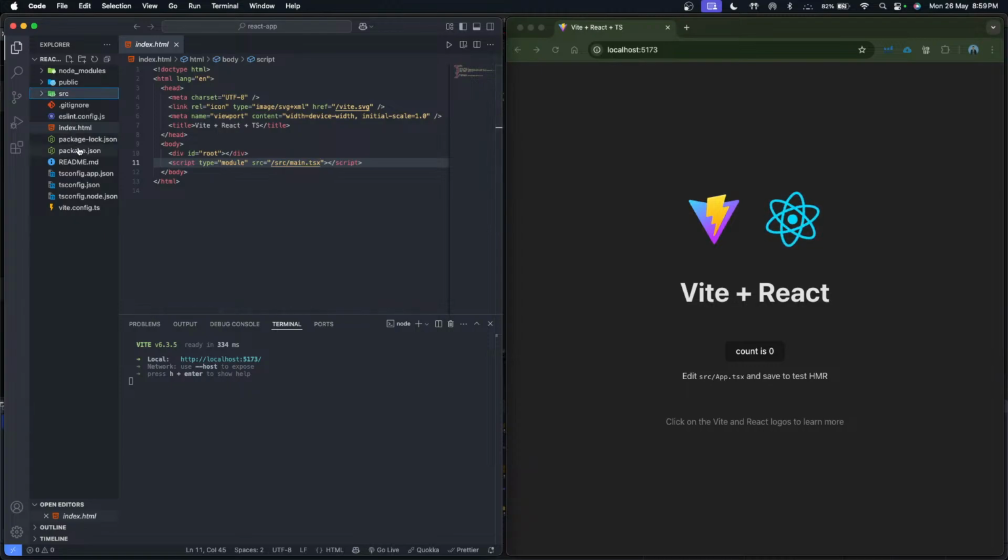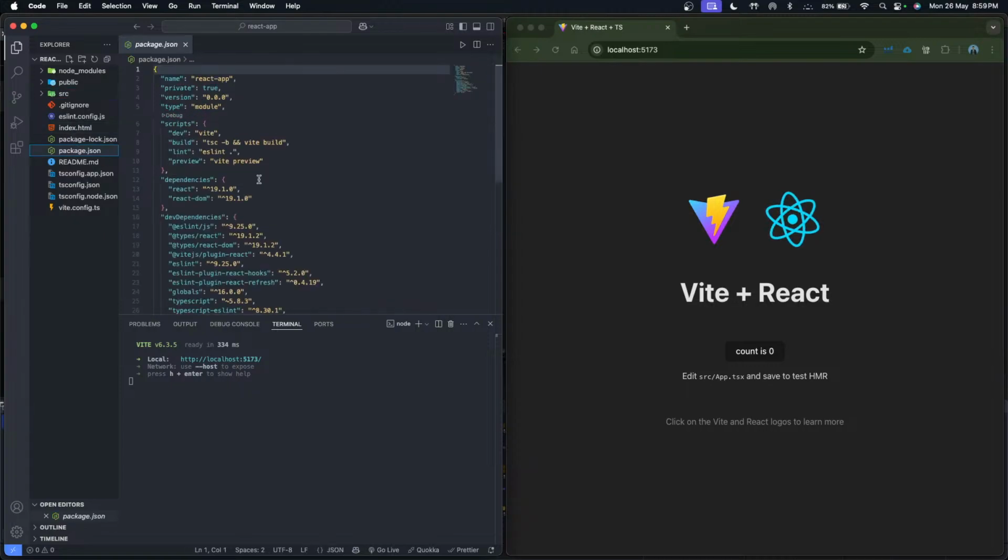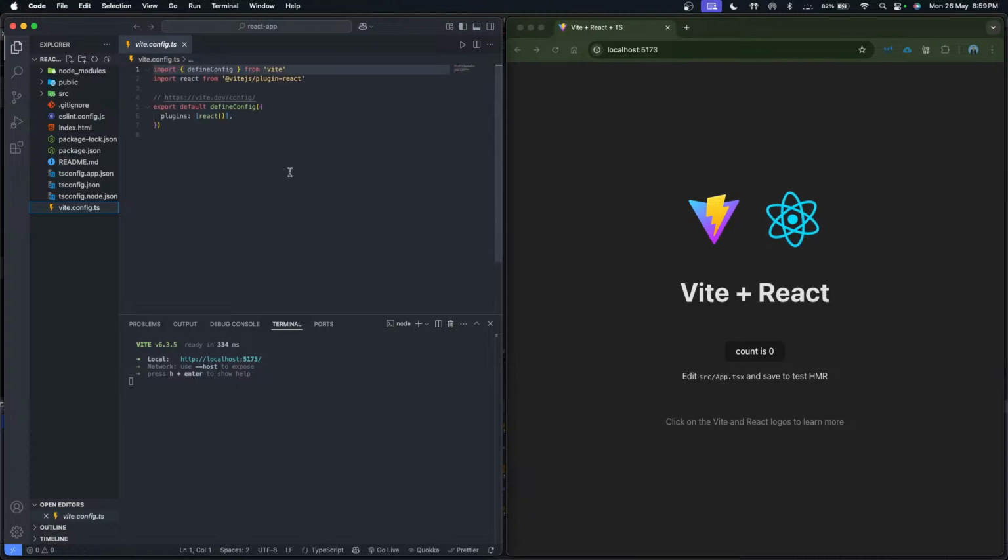After this, we have the package.json. This contains all the application details, the name, the version, the type, the scripts we are using, and the dependencies. So for now, we are dependent on these two libraries, React and React DOM. Again, for the most part, we don't need to touch anything unless you are an advanced user. And finally, we also have the configuration file for Vite. Again, for the most part, you don't have to touch this file.